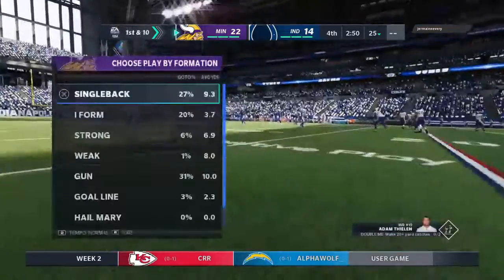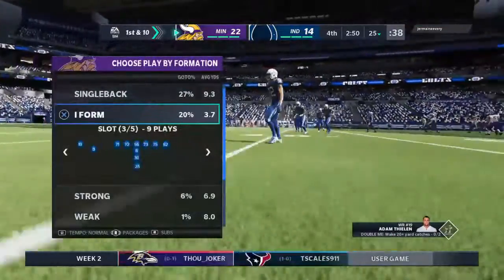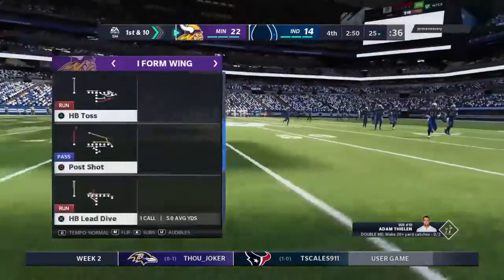And this one will not be handled. It's into the end zone for a touchback. At their own 25-yard line.